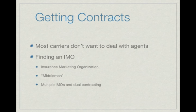And this is essentially just a middleman between us and the insurance company. The insurance company doesn't want to deal directly with us as agents. They want to deal with just a handful of large IMOs and outsource the job of dealing with individual agents to those IMOs. So, basically how it works here is the insurance company is going to give that IMO a contract to sell all of their products. So let's say, life insurance company A gives IMO A a contract that says, hey, if you sell our term life insurance product, it's going to pay you a commission of 120%.